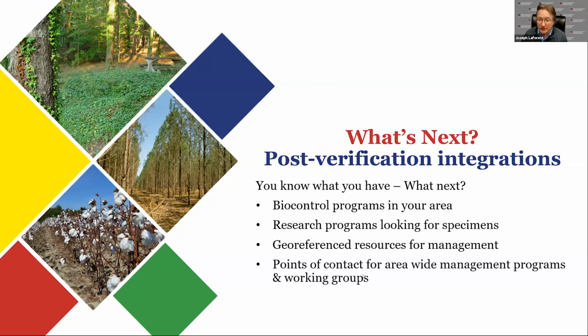So it's a lot of things we're looking at just to improve EDDMapS and continue that flow. Once the data gets in the system, that's not the end of the road. Now we need to inform management. We need to get people engaged. And how do we better do that? Through what we can provide. So with that, I'm probably a little early, plus I think we started early to start with, but if you have questions, happy to address any.